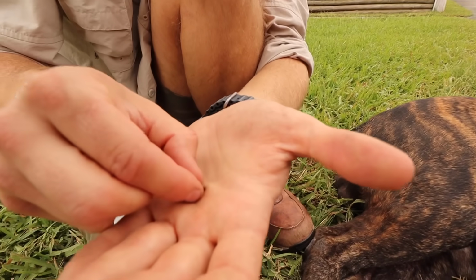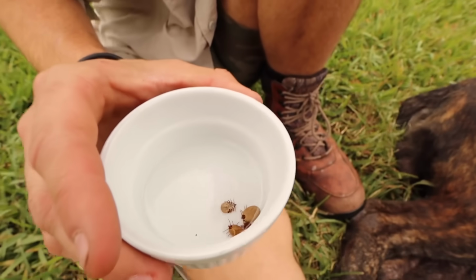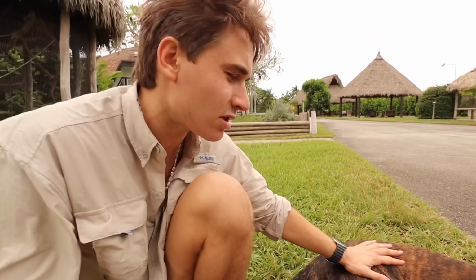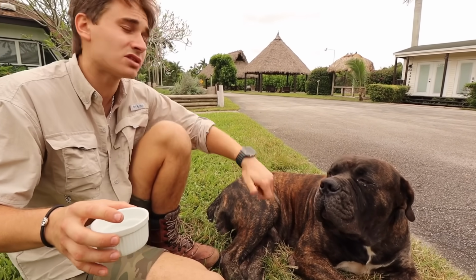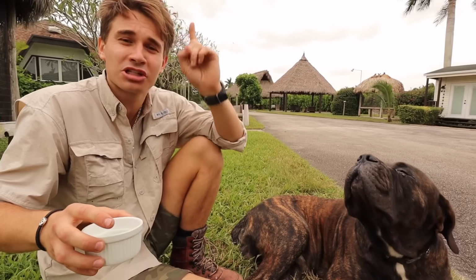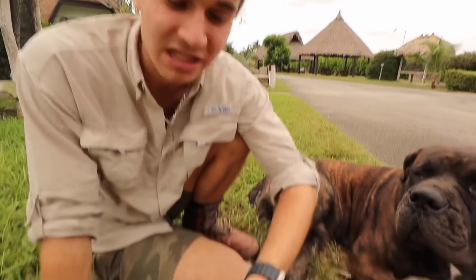We've got our 5th and final tick. Now the first one we popped and we put him inside of there. Now we are going to continue to check out Zeus right now. We got 4 ticks so far. We're going to continue checking out Zeus, and then we are going to check out Xena, and I will be sure to keep all of you updated if we find any more ticks. But I'd say we had a pretty successful mission today.